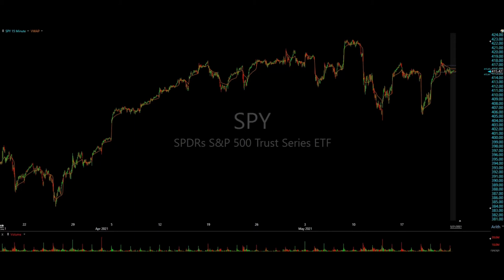Whenever you take a step back, whether you're an active intraday trader, a longer term swing trader, or a longer term investor, whatever it is you do, you always want to have a long term view. Even if you are a scalper, it'll give you a little more conviction and confidence in your trade direction. So always look at the big picture. That's why we talk about SPY every single day. It's a benchmark for the market.